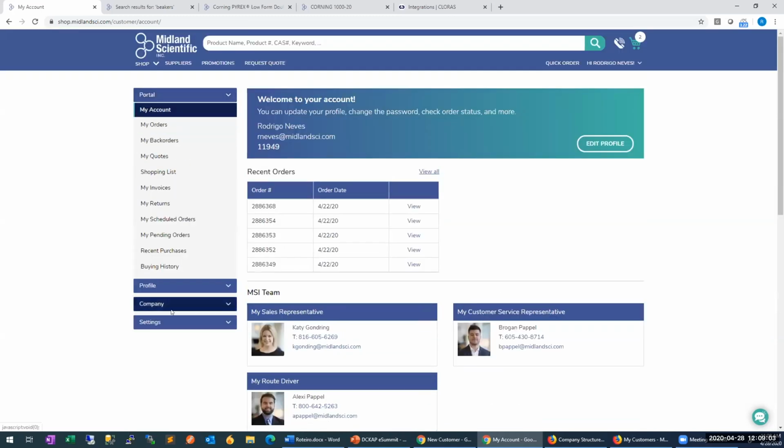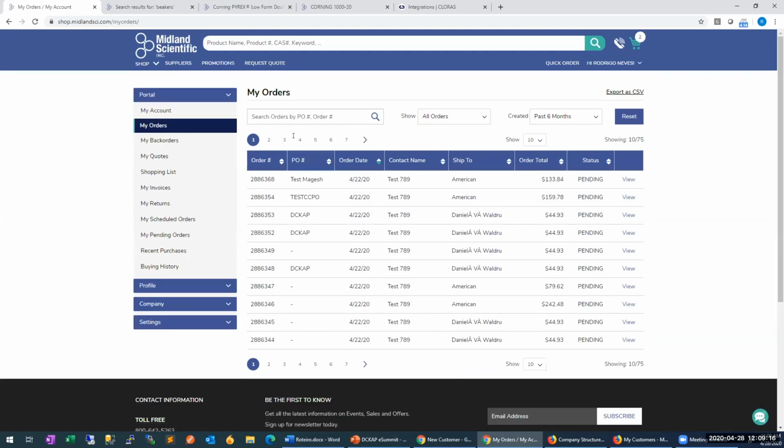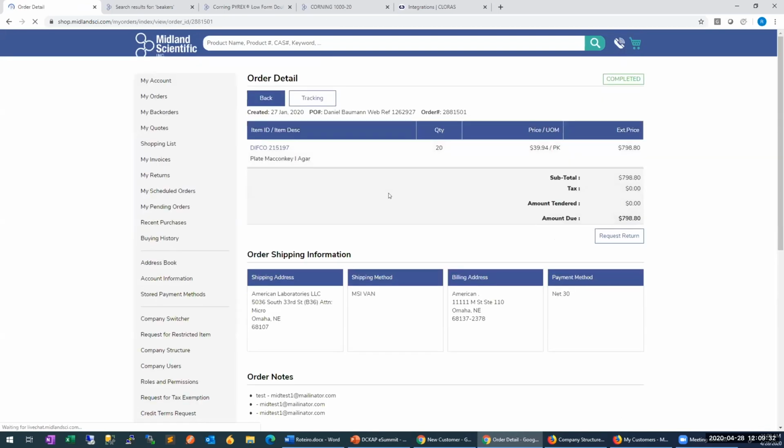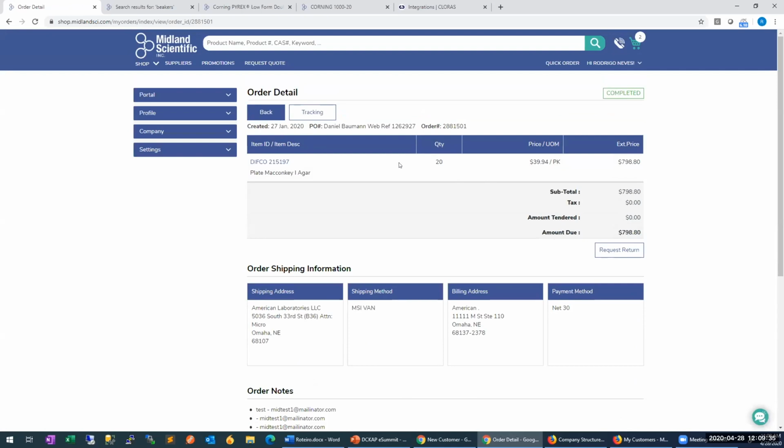And here on the left, we created a lot of portals and a lot of information for them to navigate and have control over their account. So they can see here their orders, and they have options to search for PO number, order number, and also filter for completed orders or pending orders, and can access the details of the order. So one example here, if you navigate to an order that is complete, you can access the tracking number, you can see this information of where it's shipping, and see some notes as well, and you have the possibility to request a return from this screen as well.